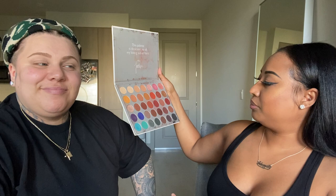Okay, so let's do eyeshadow, and I'm going to use the Jaclyn Hill palette. Okay, I don't do other people's makeup, so what color are you gonna do? This is gonna be interesting.